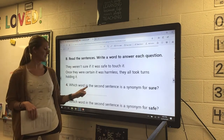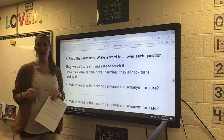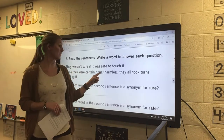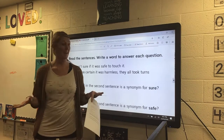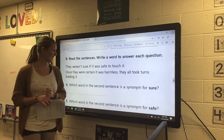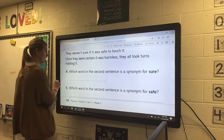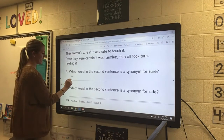Number 4 says, which word in the second sentence is a synonym for sure? So if you are sure that you're going to do something, like you're positive, you're sure it's going to happen. Let's look at that second sentence and see what word that is. Once they were certain it was harmless, they all took turns holding it. I see the word harmless. And harmless means there's no harm, so it's not that one. But I saw the word certain, like they're certain that it was harmless. They were positive. So on number 4, the word certain means about the same as sure. So on number 4, we're going to write the word certain. Remember, certain makes the S sound, but it's a C followed by an E.